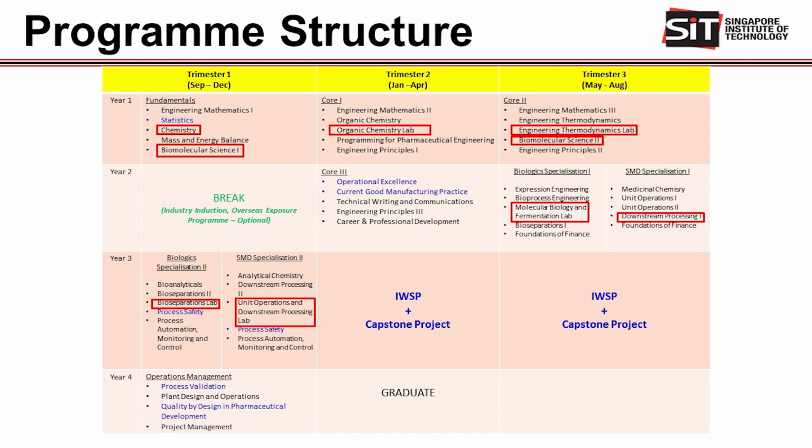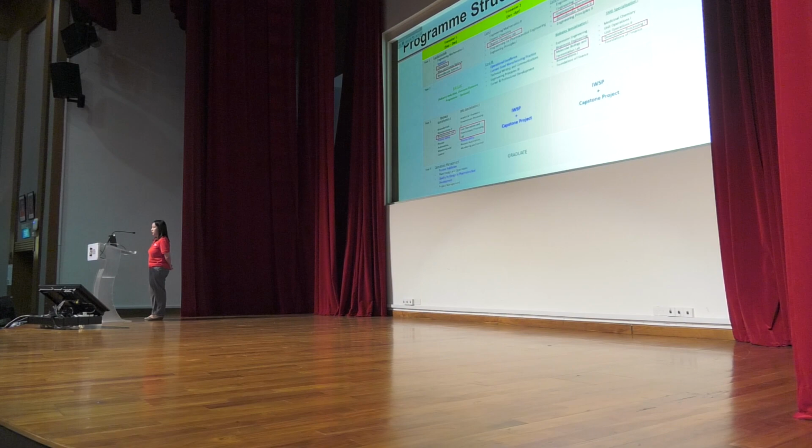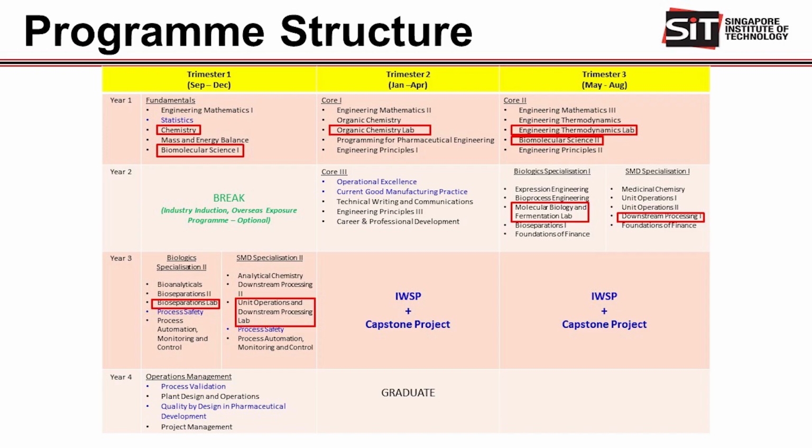You might notice that there is a 1 trimester break shown in green. In this break, many students choose to do internships. Some students have chosen to go overseas for overseas exposure programs, and I will talk about that later. You will also notice that 2 of the trimesters are called IWSP plus capstone, so I will talk about that later on too. IWSP is our internship program, and all our students who are part of our program do go out for an 8-month-long internship.